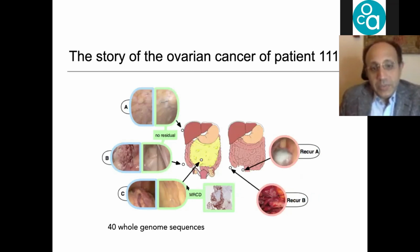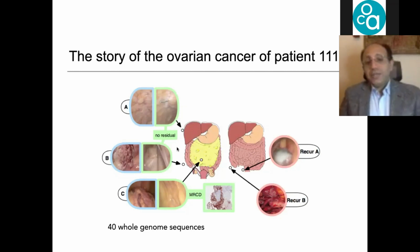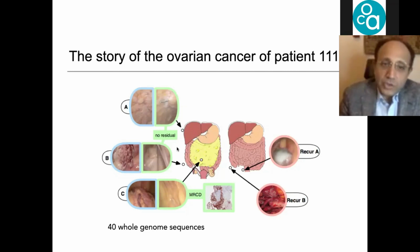We recruited her to a study of ours that at that time was doing whole genome sequencing of tumor sites before chemotherapy, as seen here in this photo. And then after chemotherapy, when the patient completed her treatment, and then when she came back with recurrence, we were able to sample the disease. So we were able to sample the tumor at three time points in her tumor history, and not only from a single site, but from many, many sites. We ended up doing whole genome sequencing of about 40 different sites of disease.